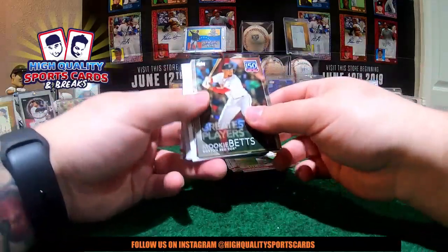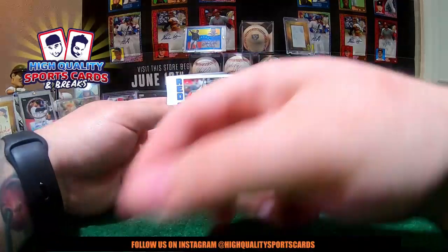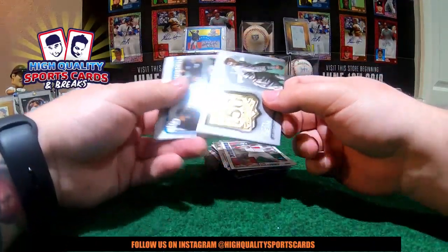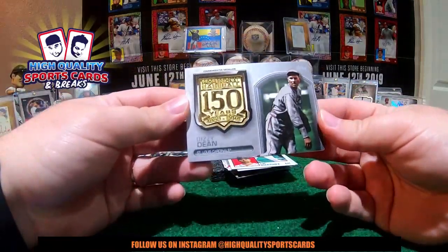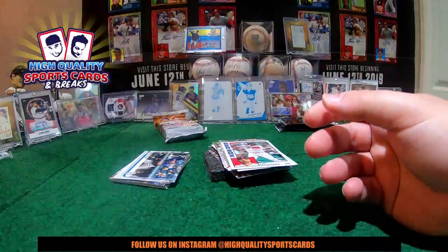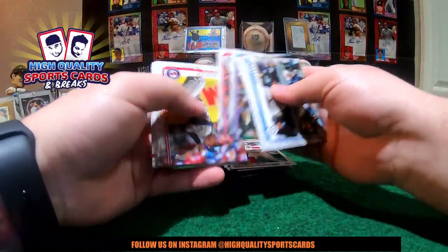Is another medallion. We got Reynolds, Colorado Rockies, Rainbow Foil. J.D. Martinez, 1984, Dizzy Dean, St. Louis Cardinals. So, J. Mars, 76, there you go, my friend. Gorgeous medallion, 150 gold. And here we go, buddies, for the rest of the pack. So, last pack coming here.